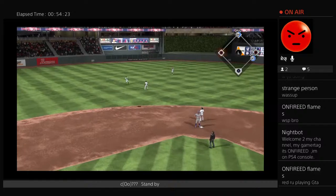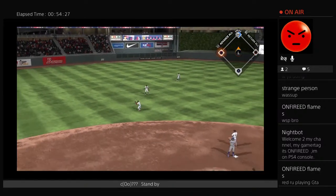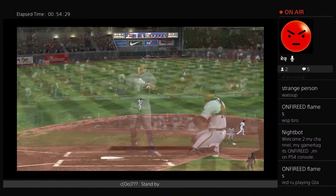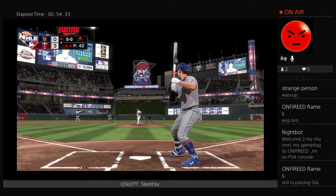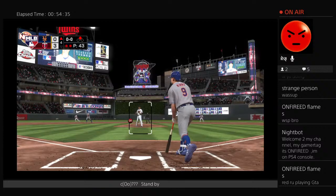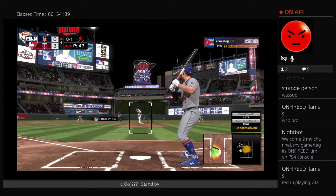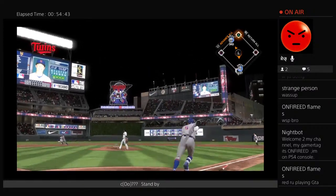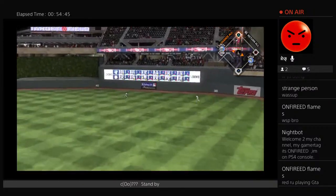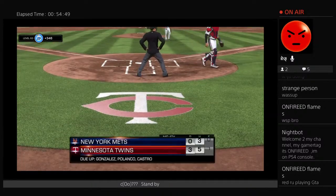Didn't happen. Polanco into shallow left. But the left fielder calls him off and makes the catch. And that's the 2nd out of the inning. Now batting from the stretch. Brandon sends that one out of play for strike 1. Pulled toward right center field. Buxton sprinting after it. He's there to track it down, and that'll end the inning.